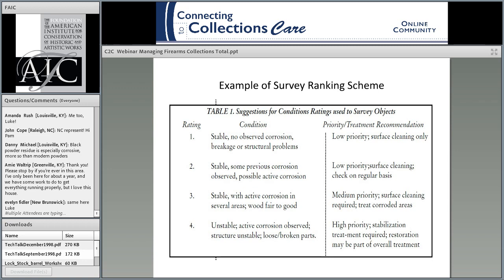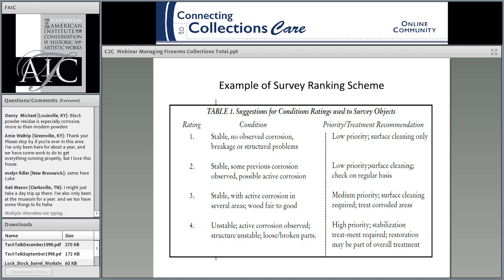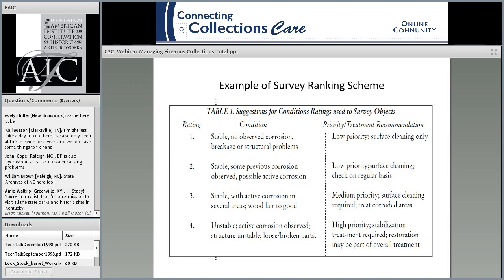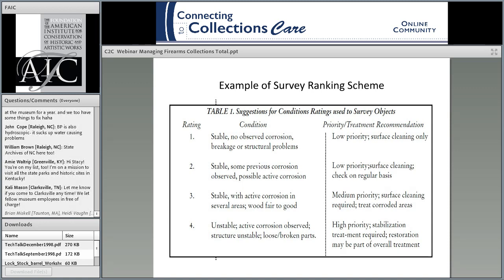Then 3, stable with active corrosion in several areas, usually around the breech, where the firing area. You'll have corrosion if powder was left in, which could be acidic, or they used powder remover that generally has acid in it, and the wood is fair to good. So that would be a medium priority: surface cleaning, and then spot treating.